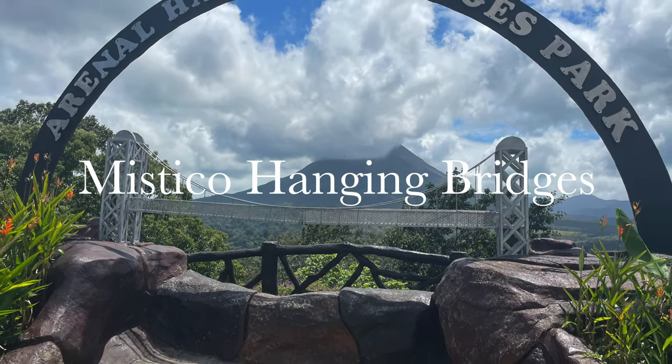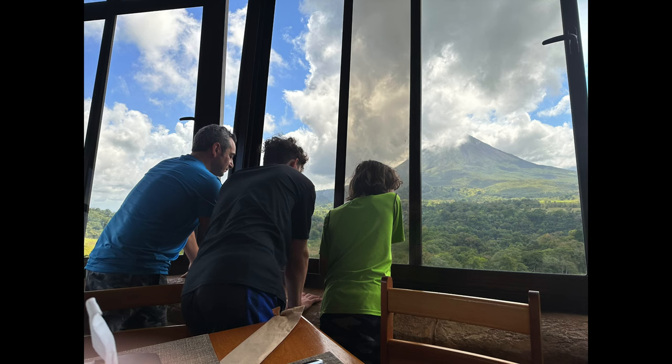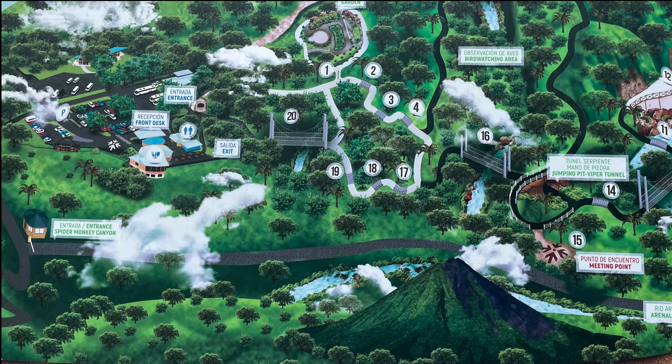We arrived at Mistico Hanging Bridges and decided to eat lunch at a small cafe near the entrance, where we enjoyed a beautiful view of the volcano. Bring water and walking shoes to go along the 16 hanging bridges.